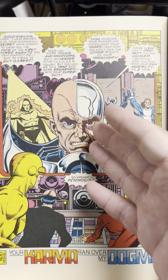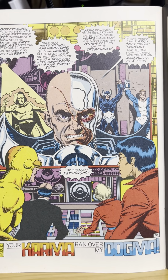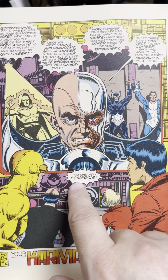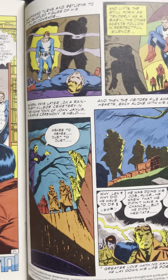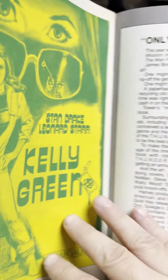Is he just bitter, or is he mind wiped? And what are they doing? They're going to use him because he's a super genius, and he's going by the super villain named Psychosis, and he's going to beat the crap out of him. And here's a tribute to the original Mentor. They're catching you up on the original Mentor.